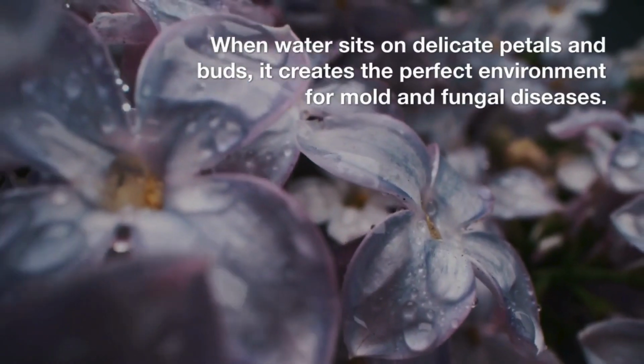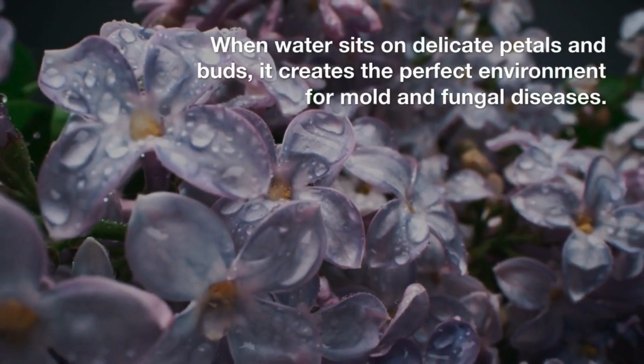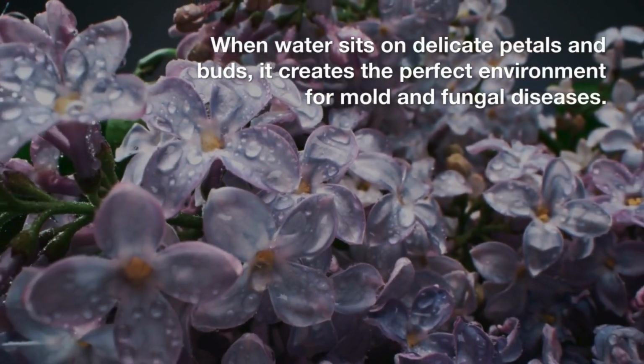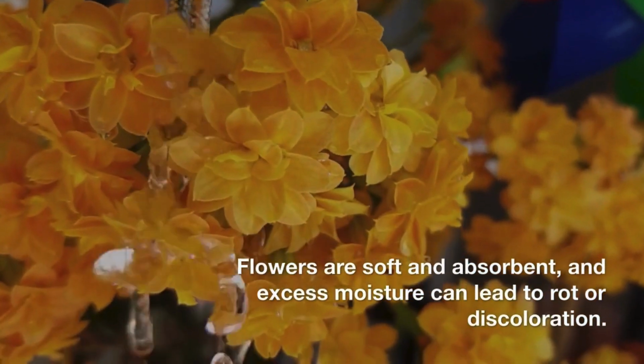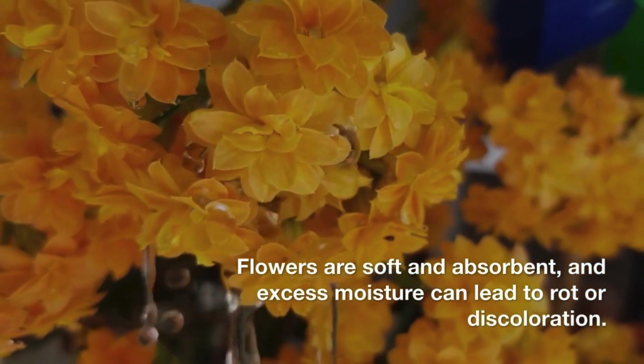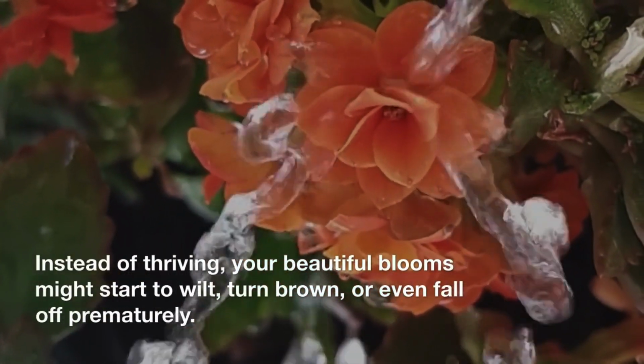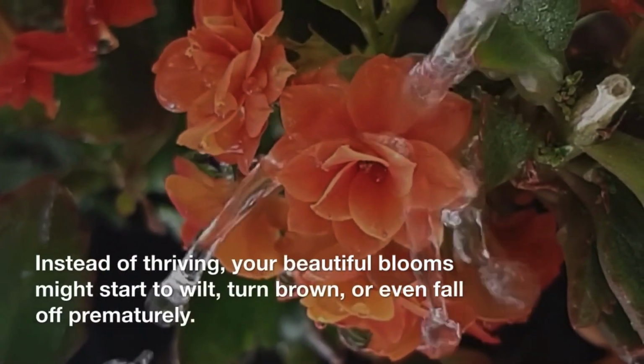When water sits on delicate petals and buds, it creates the perfect environment for mold and fungal diseases. Flowers are soft and absorbent, and excess moisture can lead to rot or discoloration. Instead of thriving, your beautiful blooms might start to wilt, turn brown, or even fall off prematurely.